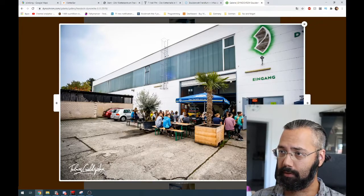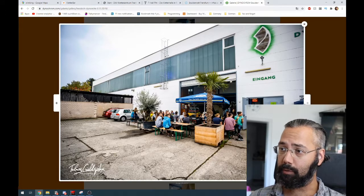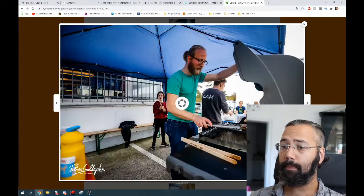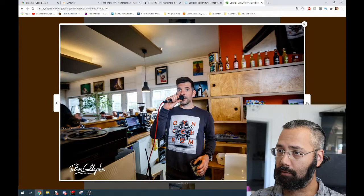This is the outside, and you can use it whenever it's not raining, which is not often. You can have a pizza, you can have beer, you can have drinks, whatever, and they sell them. You can also bring your own. They're not going to kill you. This guy is super nice. He works there. I don't know this guy.